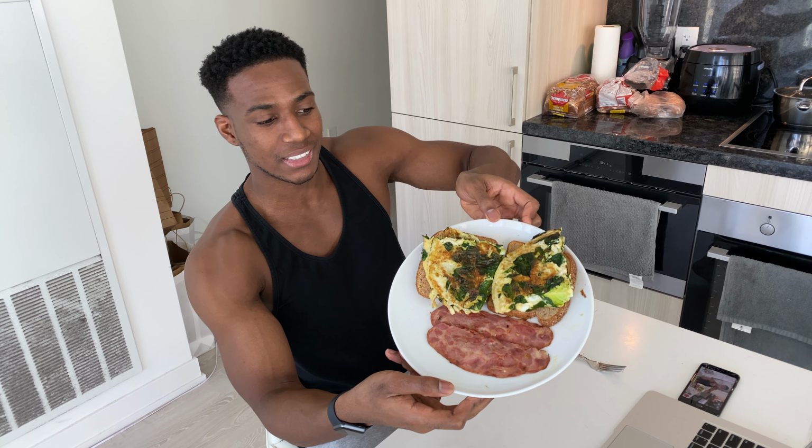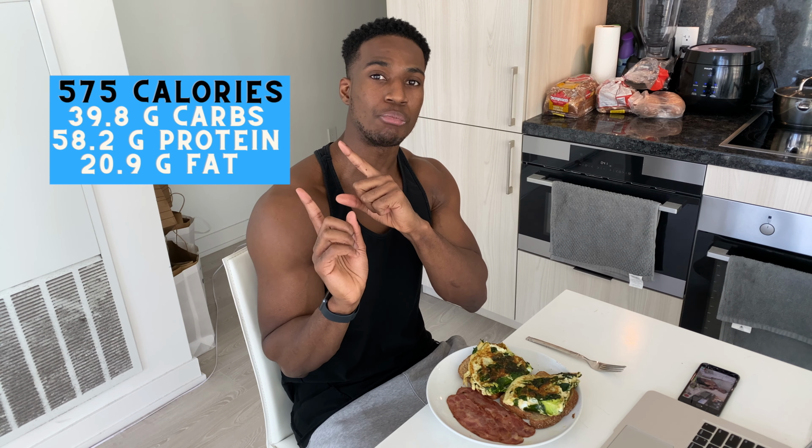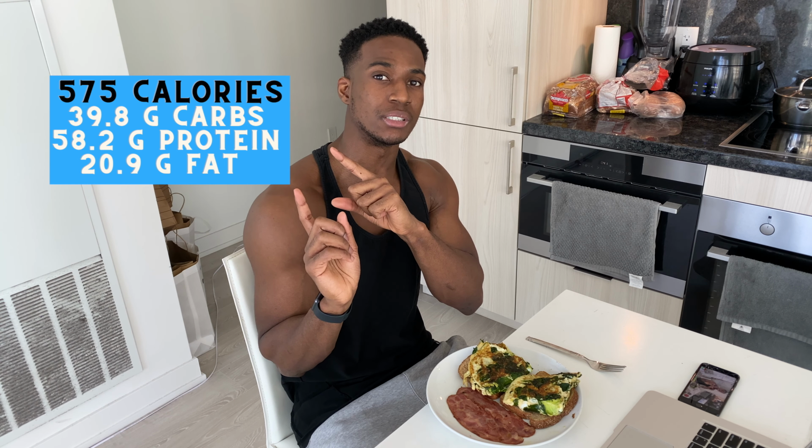I'm about to have breakfast now, and this is how it looks. So we got 2 whole eggs, 200 grams of egg whites with spinach on toast, and 2 turkey bacon slices. And this meal is roughly around 56 grams of protein, but popping up is the whole macronutrient content of this meal. And I'm about to enjoy because I'm hungry.